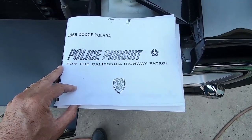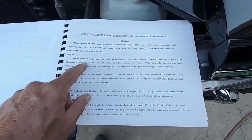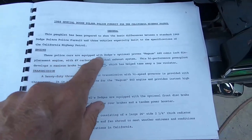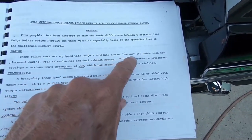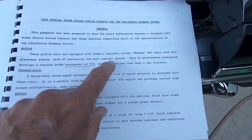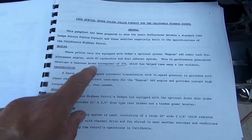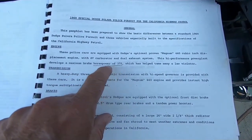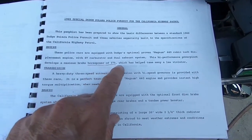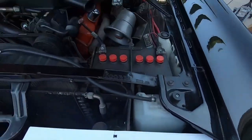Let's take a look at the Dodge Division's Police Pursuit for the California Highway Patrol booklet. Paragraph 2. These police cars are equipped with Dodge's optional proven Magnum 440 cubic inch displacement engine with 4 Venturi carburetor and dual exhaust system. This high-performance power plant develops a maximum brake horsepower of 375, underlined, because these are the big horsepower, not those tiny ones they have now, which has helped tame many a law violator.